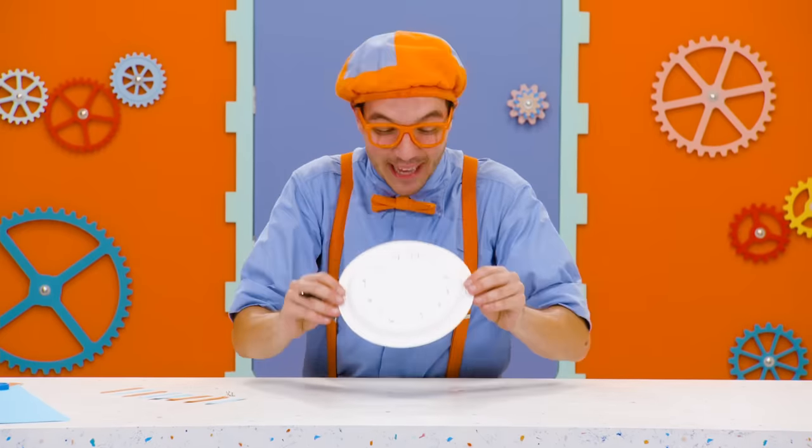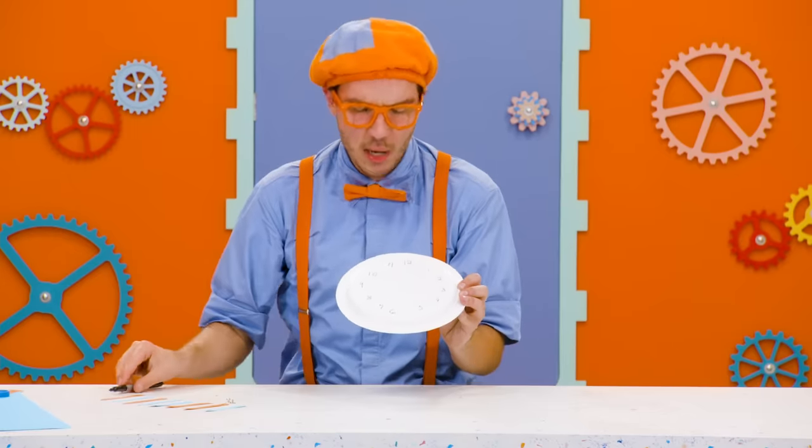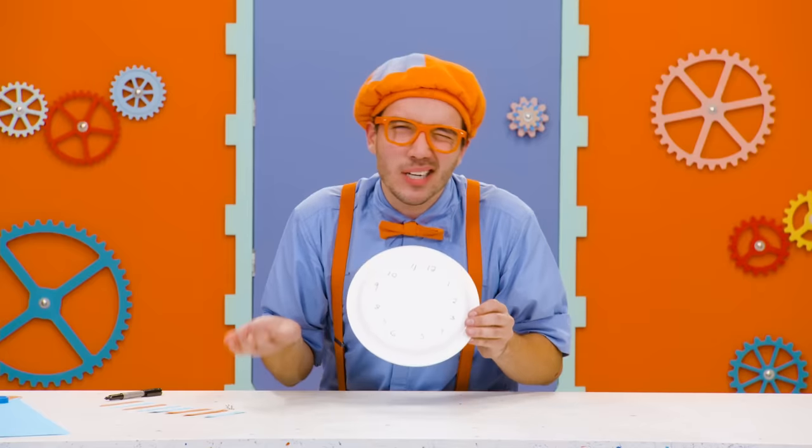Whoa, look! We have all the numbers of the clock. Yeah. But I think our clock is still missing some things. We have the numbers, but what points to the numbers?